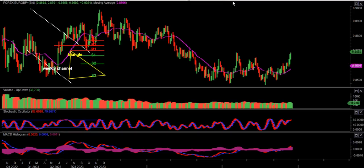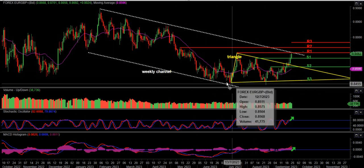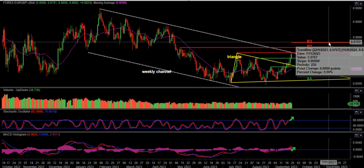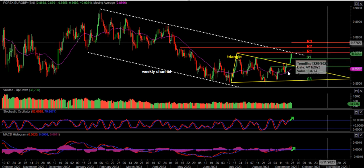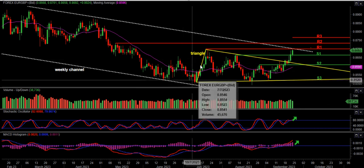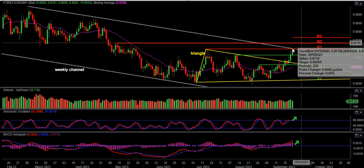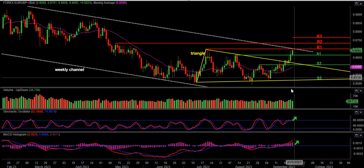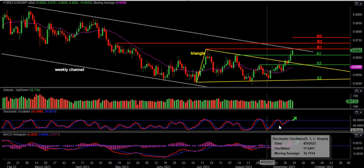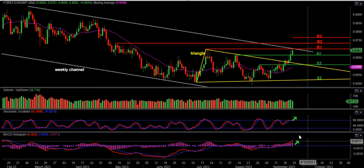On the daily chart, zoomed in, so this is the weekly chart's channel, yeah. We do see that we have resolved a triangle. There you go, and we did generate an upside target at 8767 with the move above the triangle here. So maybe some bulls are aiming for this. We can also see that the swings are a little bit nicer here, and now we are pulling higher. We got a bullish signal here on the MACD moving above the zero line.